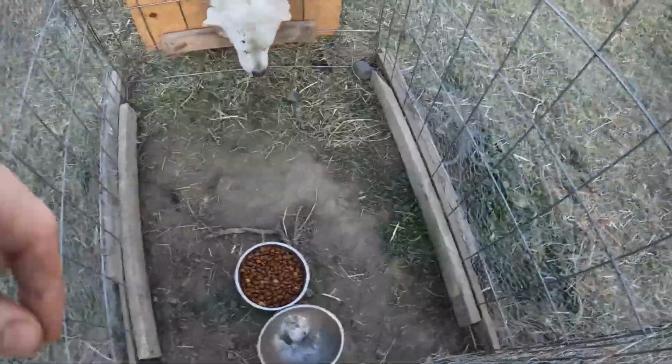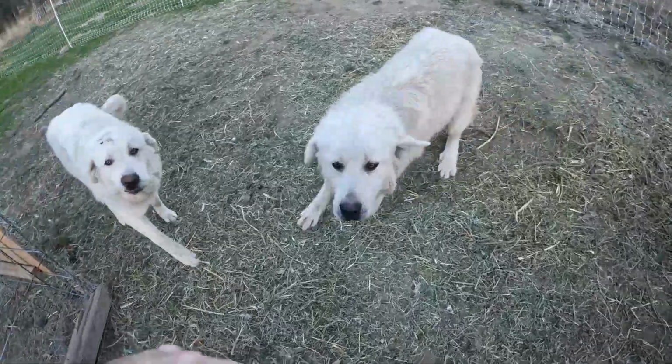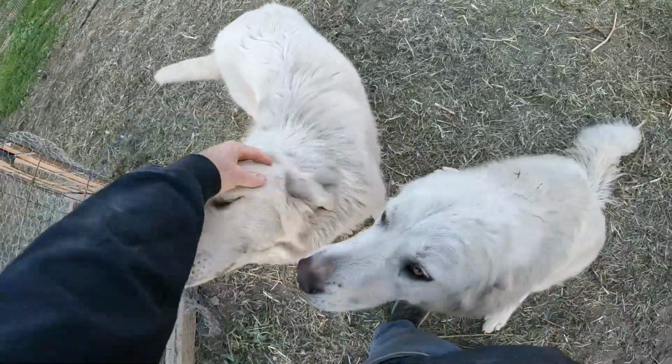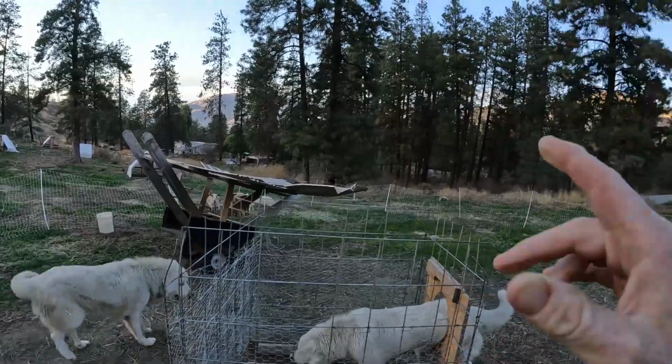Accidentally shut the camera off, but the food's in there. Dogs are happy. They already ate their little snack. Huh. It's all gone. Good girls. Good job. Thank you. Nope, stay down. Good dogs. Thank you.